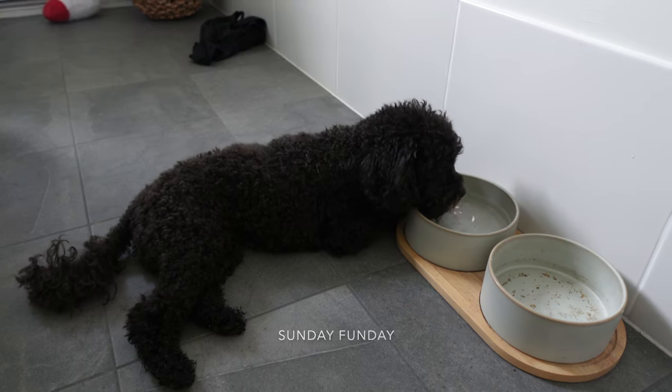Mm. The cookie pieces are good, but there's just not enough of them. I feel like if I had more sauce. Yeah, more sauce and more cookie bits. It's good though. Mmm, yum.